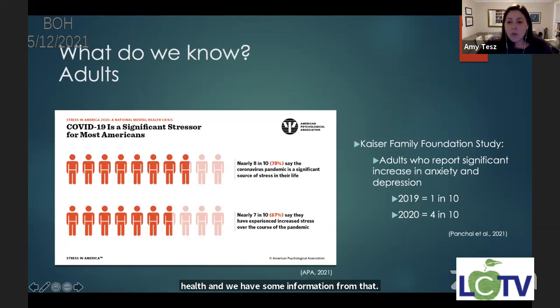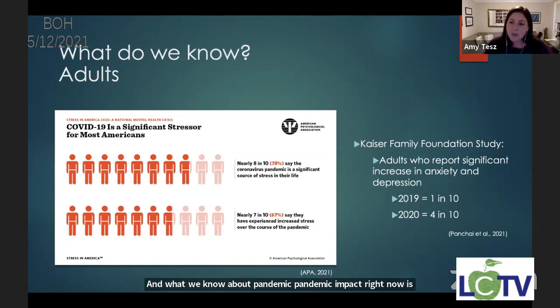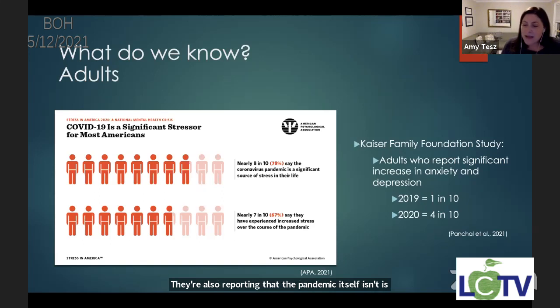What we know about the pandemic impact right now is that most people are reporting significant increases in stress related to the pandemic, and that the pandemic itself is a pretty significant stressor. The Kaiser Family Foundation study recently reported that 4 in 10 adults experienced an increase in anxiety and depression in 2020, compared to 1 in 10 in 2019. So we're definitely seeing increases in anxiety and depression for adults through the pandemic.